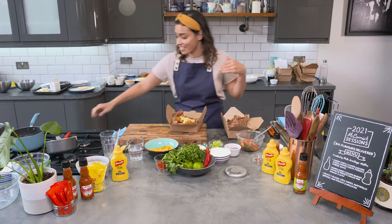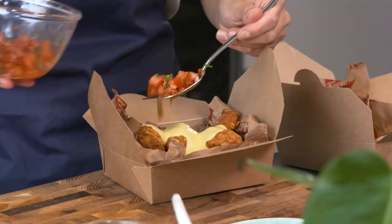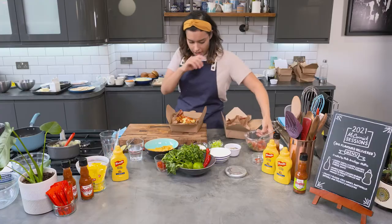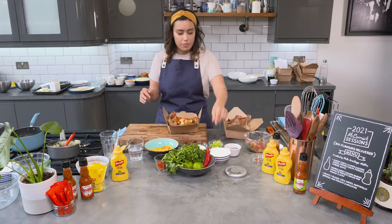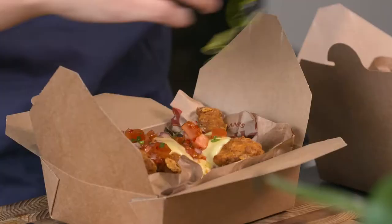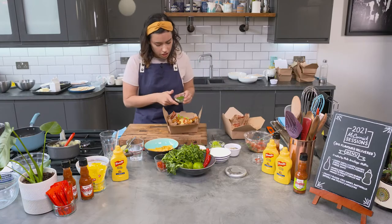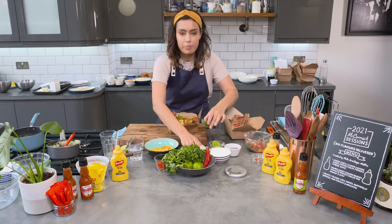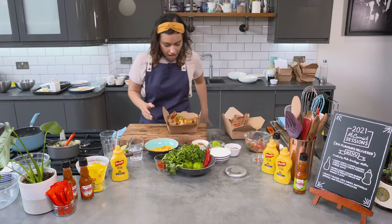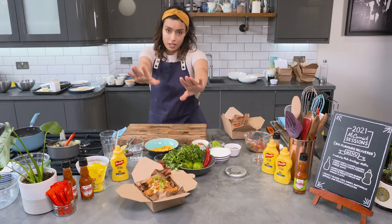I'm excited to try this because I get to eat it later. And then we're going to top it off with the salsa here. I'm going to finish this with a few fresh herbs. So I've got some spring onions, just like curly, nice, a few chives, and let's go with a few crispy onions just to make it a little bit extra crunchy. And that is some simple loaded chicken strips.